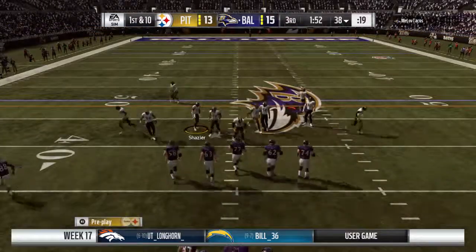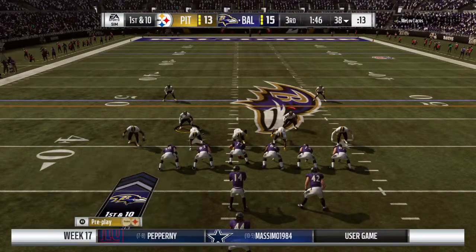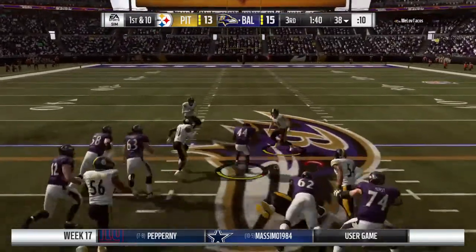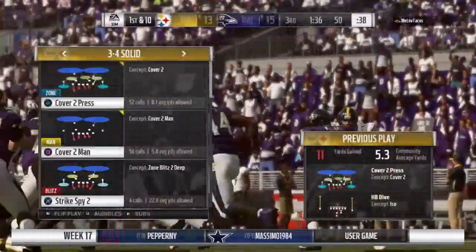So here's a 1st and 10 at the 38. And they'll run it here. And he'll be stopped right at midfield. 11 more on that one and another 1st down.